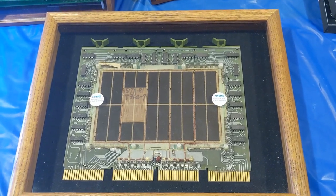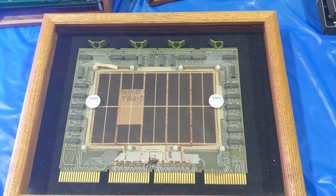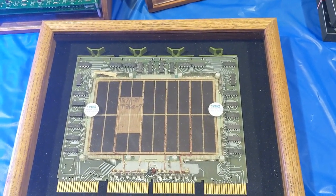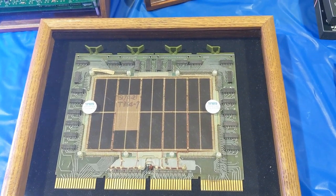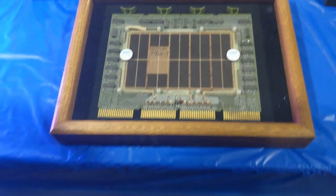Oh, okay. I bought the PDP-11 back in the 80s. Yeah. A surplus sale. Okay. Because I was going to dismantle it for the GTO part. So I pulled out the core memory and like, I'm not touching this board. I just put it in a shadow box and hung it up in my computer room. That's pretty cool, man. Got to admit.